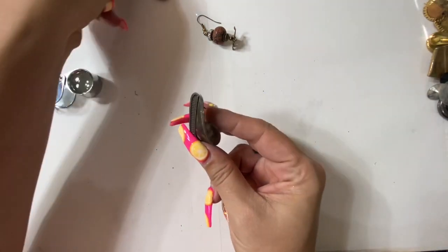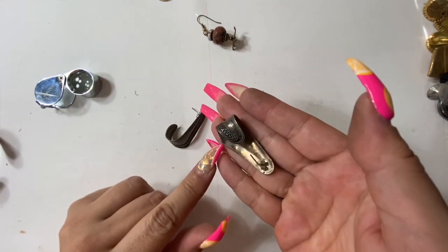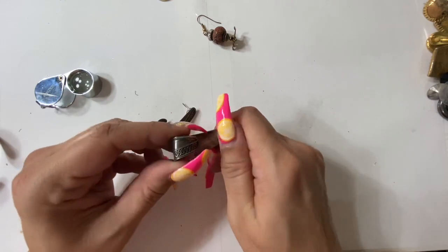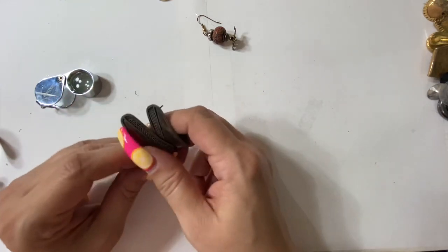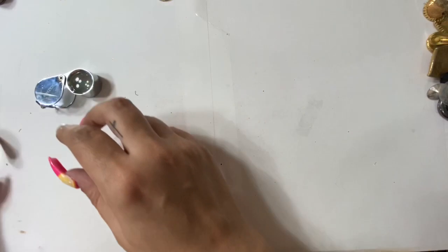Oh, we do have the mate to this one. Woohoo! Yep, and this one is stamped 925 right here. So these are definitely neat. It's a little bent, but I can bend it right back and we're good to go. So those will get sold too, probably like 25 or 30. So that makes up for the elephant not having a match.